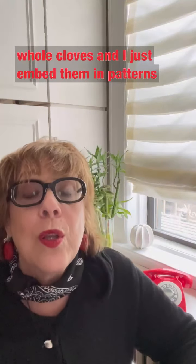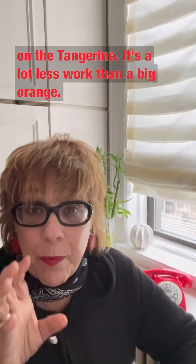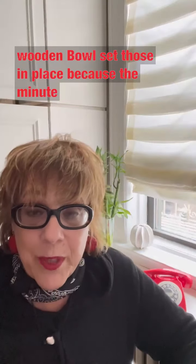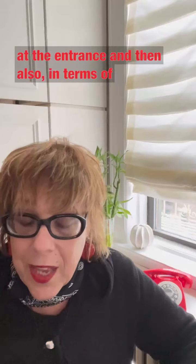One little trick I like to share is I take tangerines and I get whole cloves and I just embed them in patterns on the tangerine. It's a lot less work than a big orange. So I'm a little lazy that way. And then I get a beautiful wooden bowl, set those in place, because the minute you come home, it just transforms the space with the scent of orange and cloves. So again, start when you first walk in the door at the entrance.